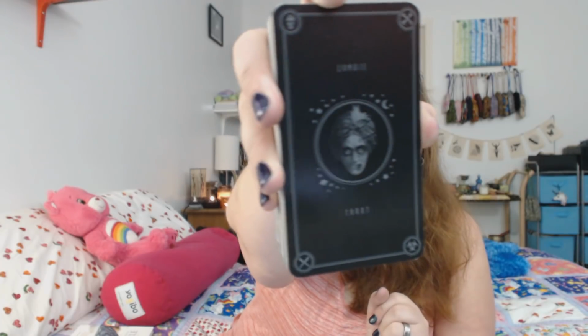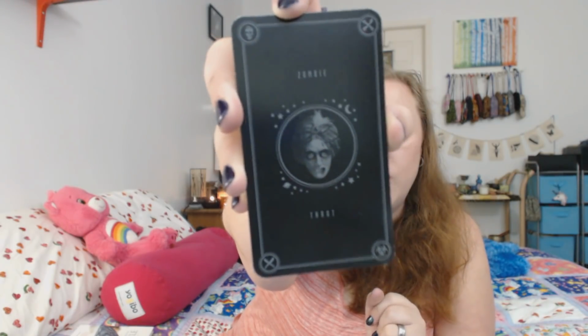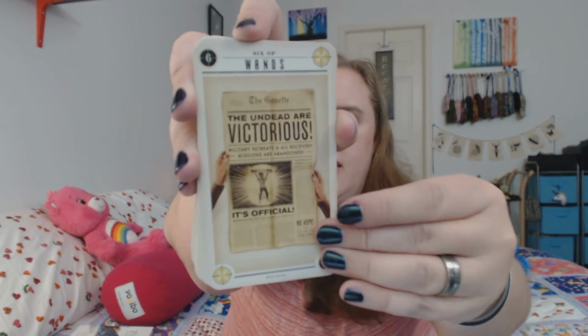I'll give you an example in a minute after I've shown you some of the artwork, because what I'll do is pull a card and read you what the guidebook says so you get an idea. These are the backings, and it's this fortune teller zombie face. Pretty cool. This does have a little bit of shine, but not a lot, so it might look more reflective because of my lighting in here, which is mostly natural light. But anyway, so we have, what is this? This is the Six of Wands.